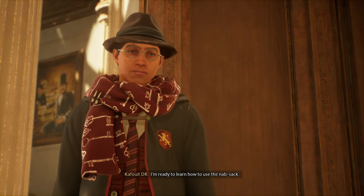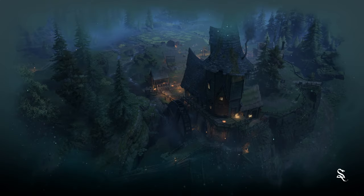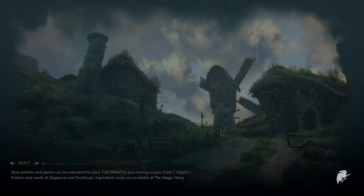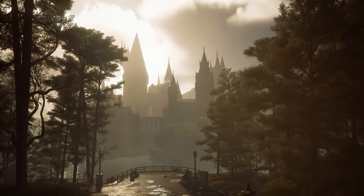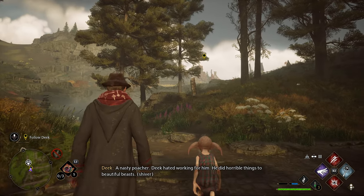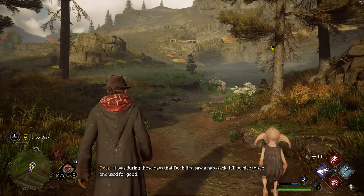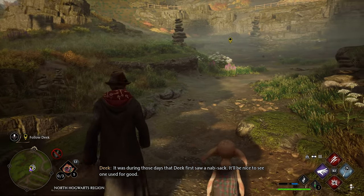I'm ready to learn how to use the knapsack. Perfect! Deke loves an outing. A nasty poacher. Deke hated working for him. He did horrible things to beautiful beasts. It was during those days that Deke first saw a knapsack. It'll be nice to see one used for good.